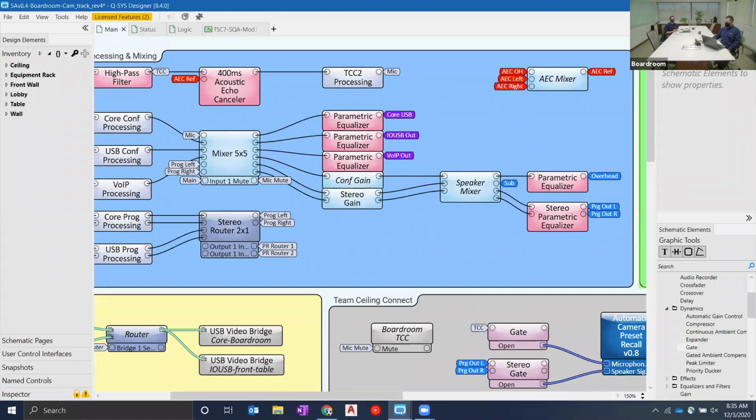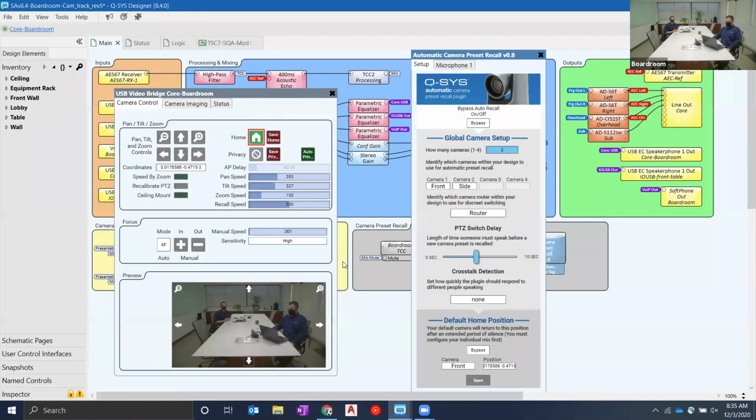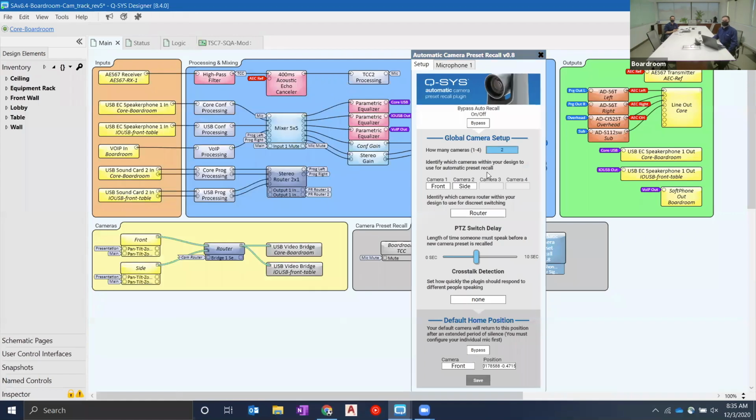If we go here, let's go ahead and look at the live system. Here's our live system, and hey, look, we see ourselves multiple times.